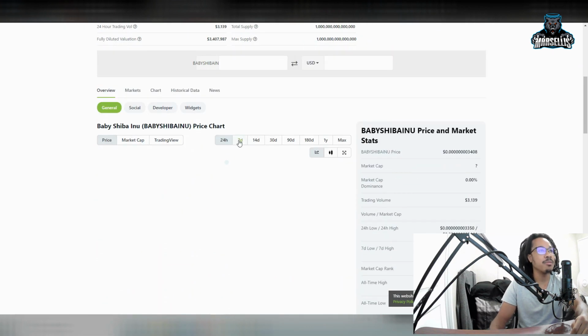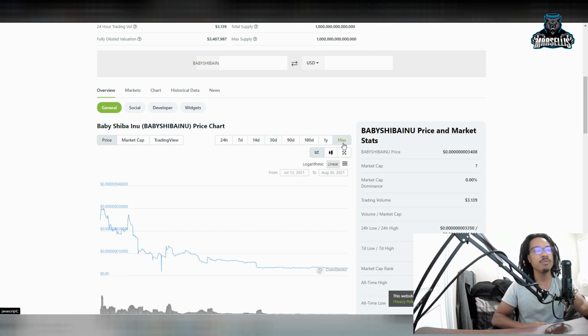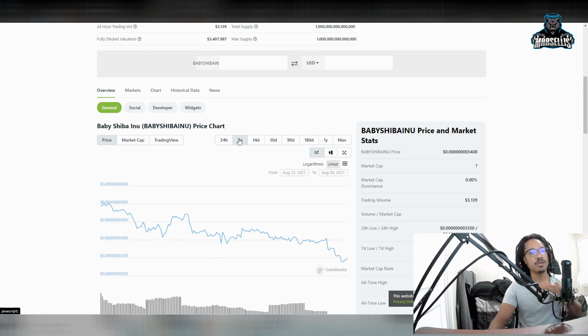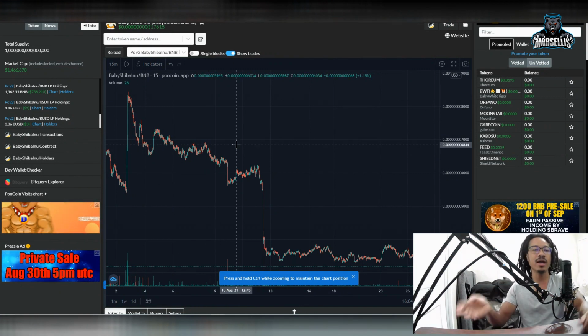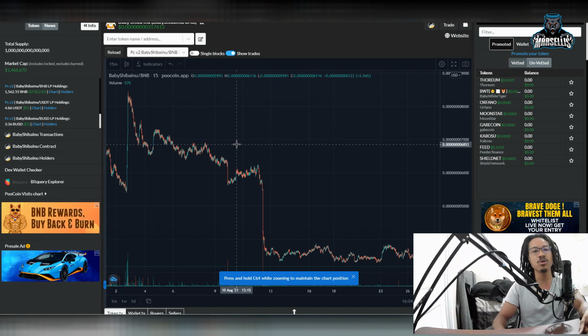Now, I haven't talked about baby Shiba Inu in a while, and I'm like, yep, I have to talk about this. I have to talk about the good, the bad, the ugly with baby Shiba Inu and with Shiba Inu. So I got to talk about both of them. I can't just come out with the good news about Shiba Inu. I just can't come out with the good news about baby Shiba Inu. I had to come out with the good, the bad, and the ugly. So we're going to go over this today. Now, $1.4 million is now in baby Shiba Inu. We used to have like $3.5 million when I was talking about it a lot. I thought it was about to explode, but it didn't.